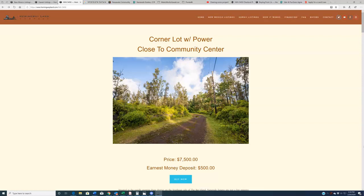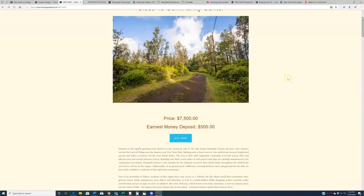Got another new property this week in Nanawale Estates. It's a corner lot. It's got power at the lot line, and as you can see from the headline here, it's in a really good location. It's close not only to the community center, but really to the entrance of the subdivision itself. So, very well located. Anyway, let's get into some specifics.